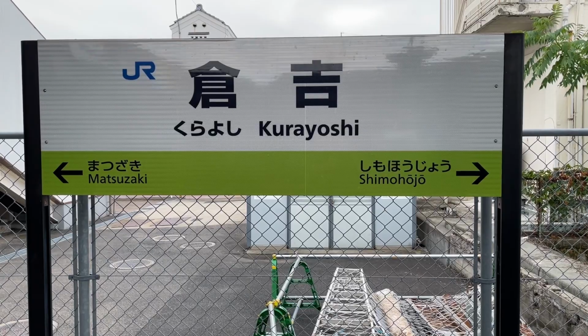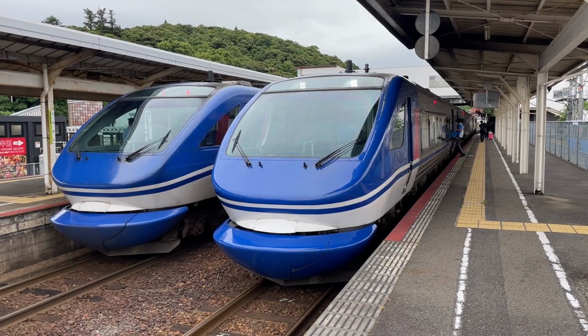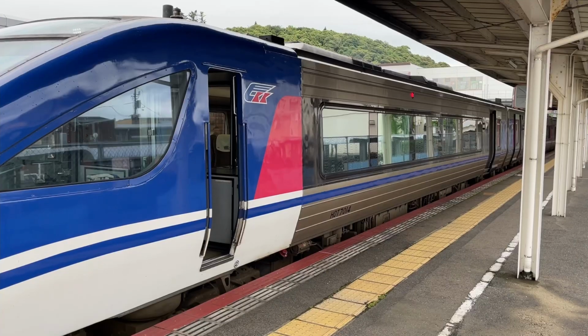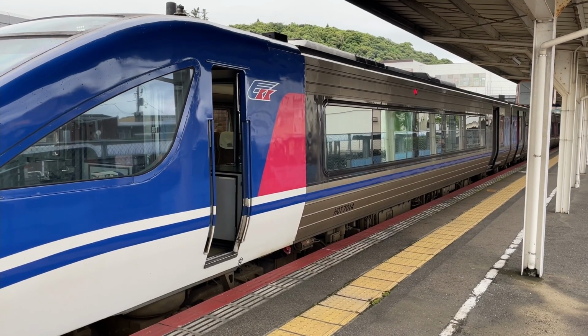Okay, we are here in Kurayoshi. We arrived on time. Of course we arrived on time. It's cloudy here, but it's not raining. The ride was great. I really liked those wooden seats. I liked the speed of it. I like all of the scenery in central Hyogo Prefecture. Right up there, next stop, 400 kilometers, is North Korea. But I'm not going there. I'm going this way to find my hotel.